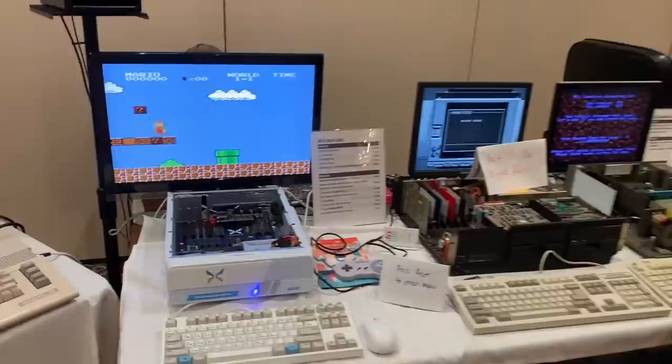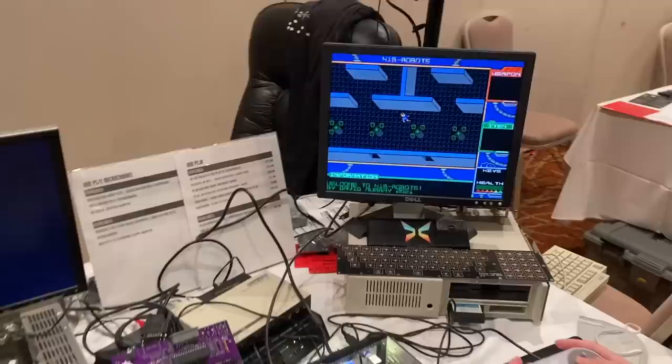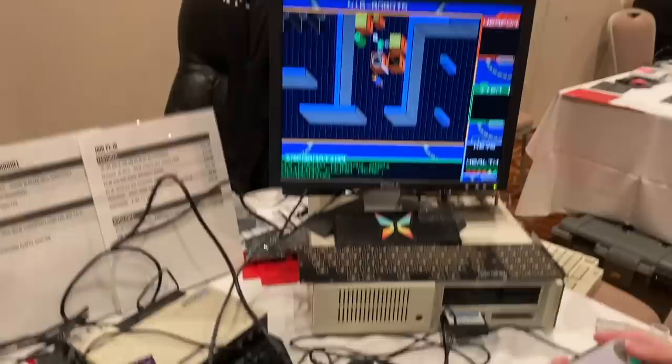You can see it here running Super Mario Brothers. And we also had another X16, which was designed by Wavicle, and which is a slightly smaller footprint and super cute design. And this one's playing Petsky Robots.